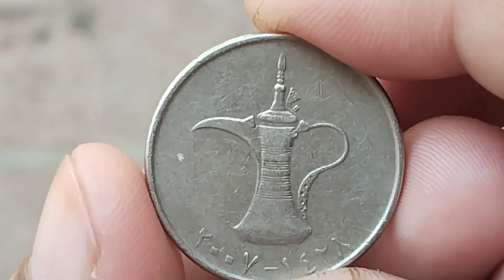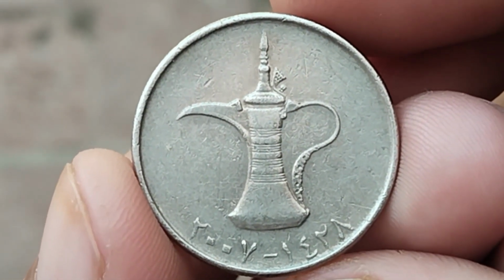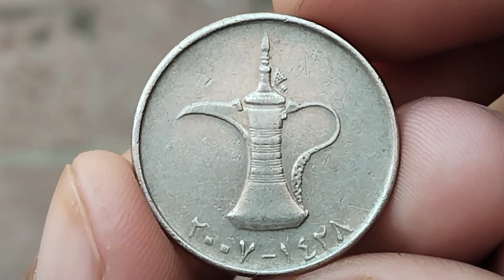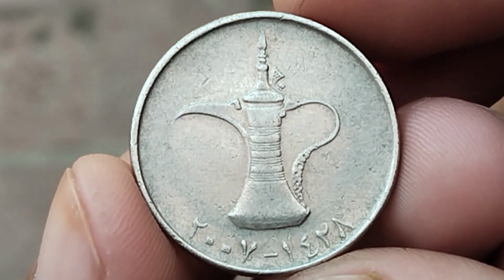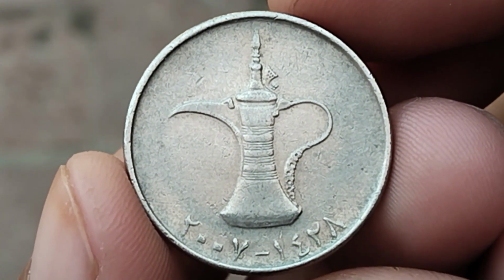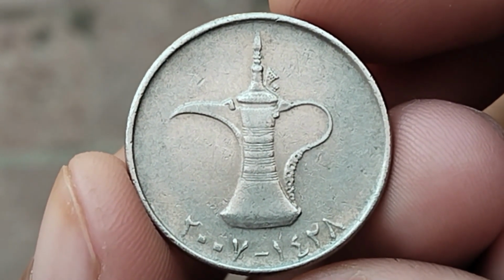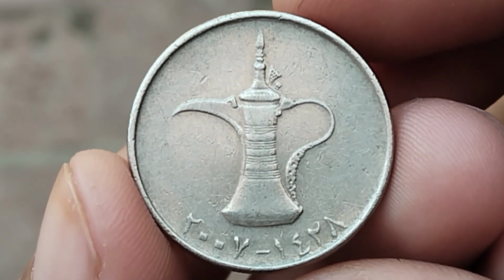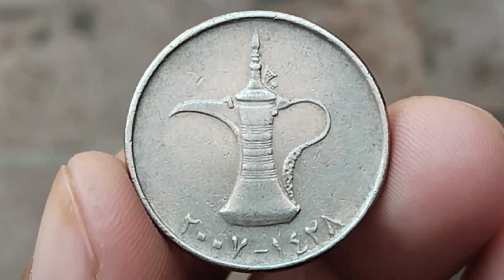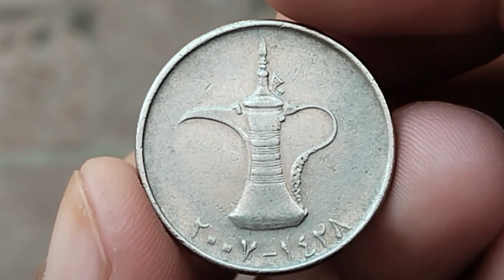First, let's break down what makes this coin stand out. On the obverse side, you'll find the traditional dallah coffee pot, a symbol of Arabic hospitality, proudly etched in fine detail. Surrounding it are inscriptions in Arabic script, as well as the year of minting in both the Gregorian and Islamic calendars. On the reverse side, the words United Arab Emirates encircle the value of the coin, 1 dirham. In very good condition, a 1 dirham 2007 coin has piqued the interest of collectors and investors alike.